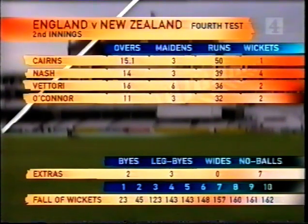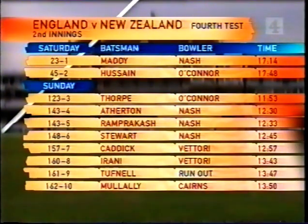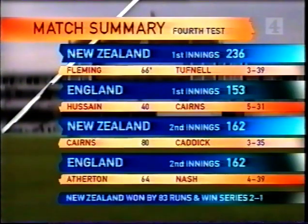15.1 overs, 1 for 50, Chris Cairns. 14 overs, 4 for 39, Dion Nash. 16 overs, 2 for 36, Daniel Vettori. 11 overs, 2 for 32, Shayne O'Connor. The wickets, well, you can see, they fell in a rush once Thorpe had gone, and there really was no hope. Once you get into the bottom order with the England side, you've basically got them where you want them. That then is the match. New Zealand winning it by 83 runs and taking the series by 2-1. They really have played very good cricket indeed, and they're a popular team as well.